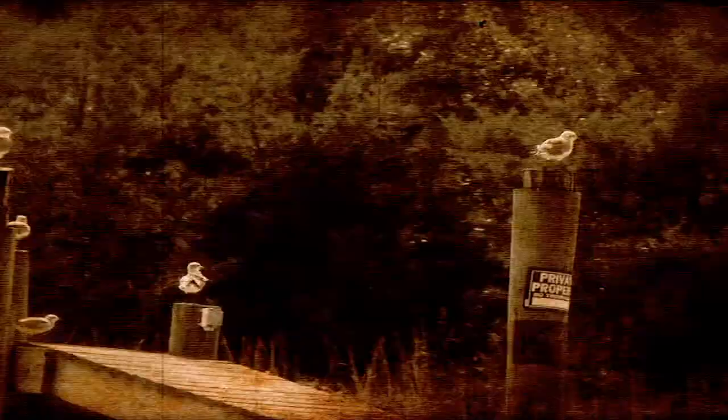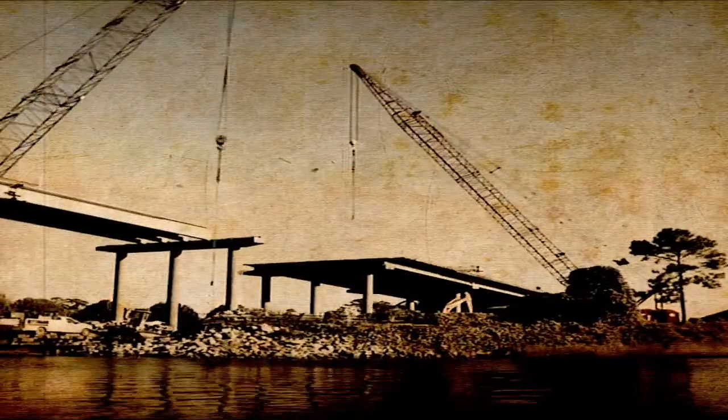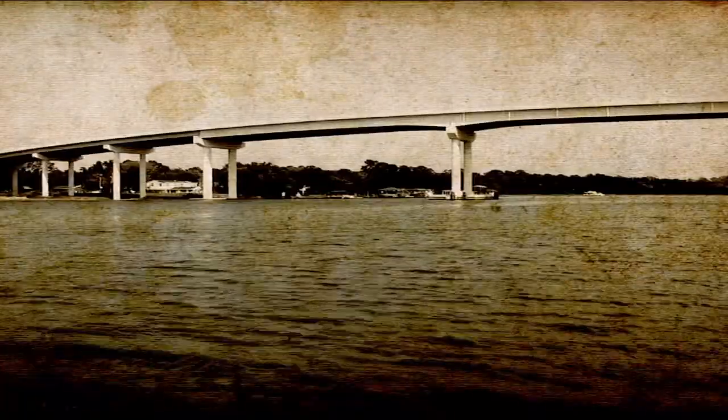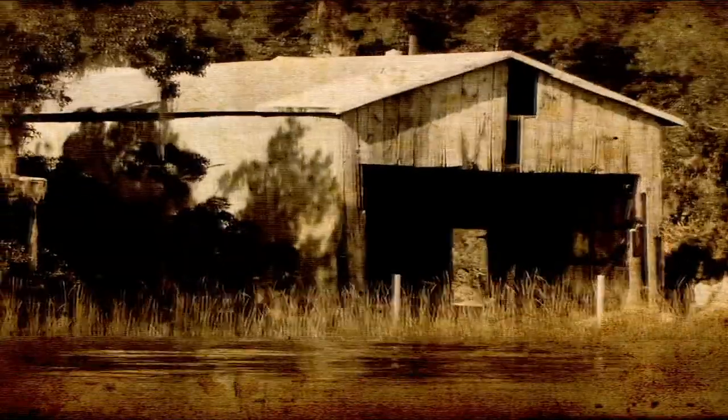But perhaps the Atlantic Intracoastal Waterway is a relic of the past. Interstate highways go not only north and south, but east and west. So maybe the waterway should follow the horse and buggy and the steam locomotive and slip quietly into the pages of history books.